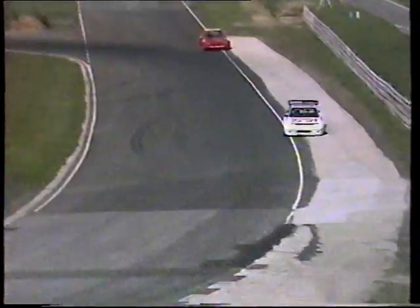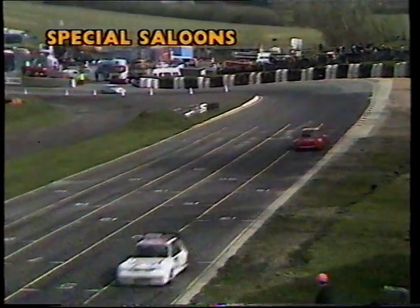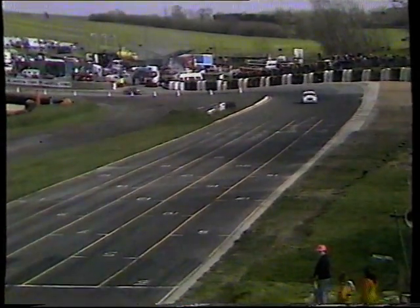Welcome back to Lydden, where the special saloons race is underway. Cliff Butler, number 77, is out in front with Peter White second. Barry Nutley describes the closing stages. Well, what a humdinger this has been.